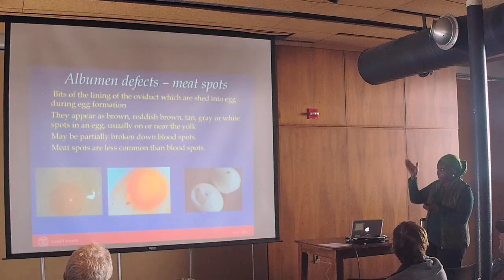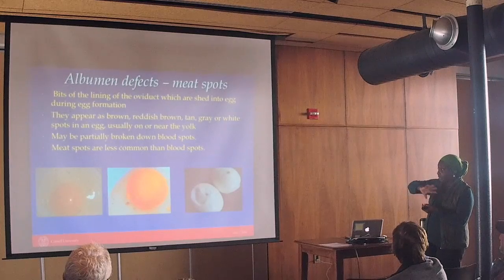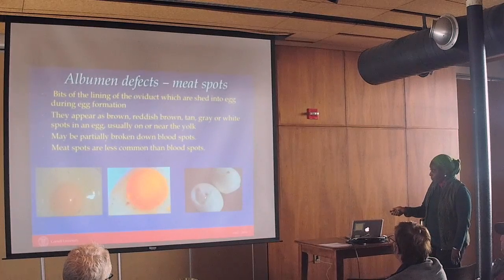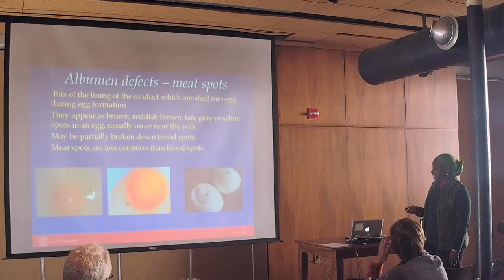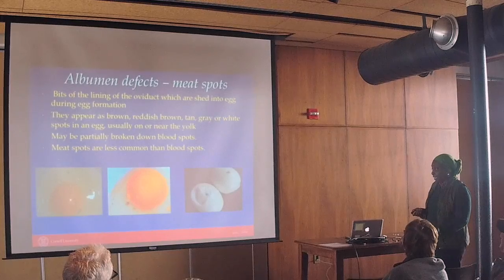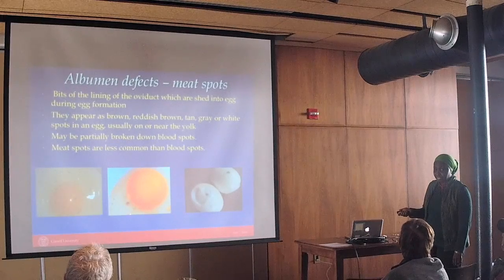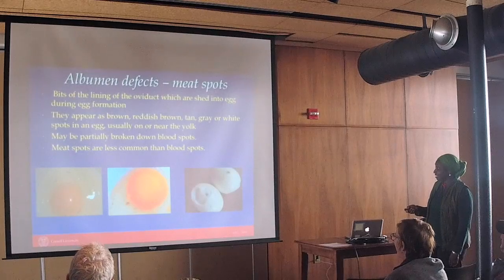Sometimes it can be partially broken down blood spots. I'll talk about blood spots later. You have meat spots and blood spots. Meat spots are a lot thicker. They look really bad when you boil your eggs. It doesn't bother me. I eat them. It's just protein. But because I know what they are. People that buy it at the store don't know what they are. Yes, that's a meat spot. So there's nothing wrong with eating those eggs.